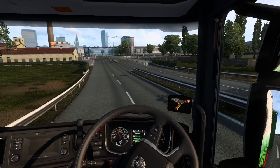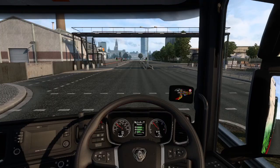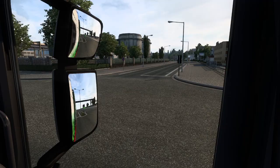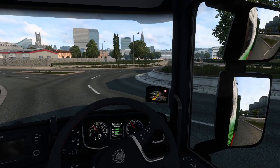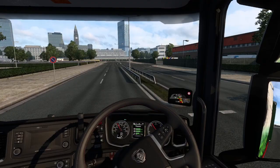Right, we are here in Manchester. Can we not just go straight on? Why is it taking us up there? Why does it want to take us up there? I don't get that. The job's literally up here. Why am I faffing around? There we go.